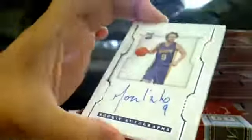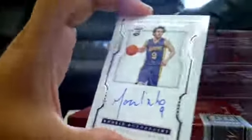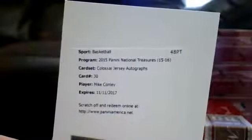And then we have a hit for the Lakers, 3/25, Marcelo Huertas for the Lakers, rookie auto. Looks kind of like purple, but I think it's the silver parallel, number 25. And we have a redemption colossal jersey autograph of Mike Conley. Mike Conley for the Grizzlies, colossal jersey autograph.